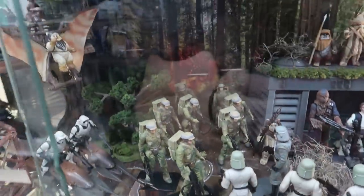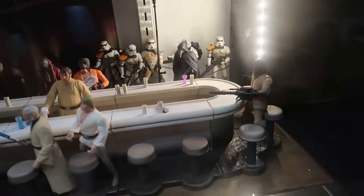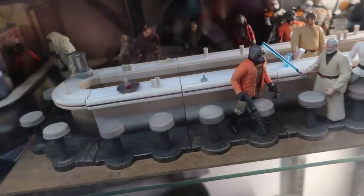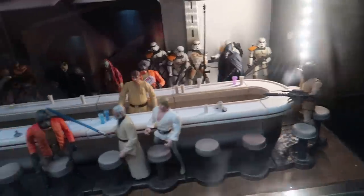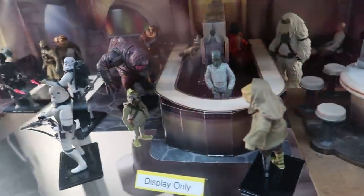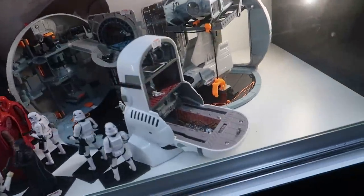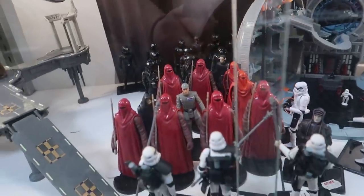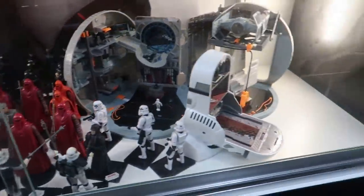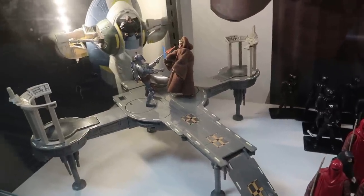I just want people from here to come and set this up at my house. There's really cool scenes. Here's the cantina. And that's a beefy Luke there. Yeah, these scenes set up are really neat. Oh, and then there's a couple more down here. Look at all those guards. That's a lot of guards. And then here, a battle.